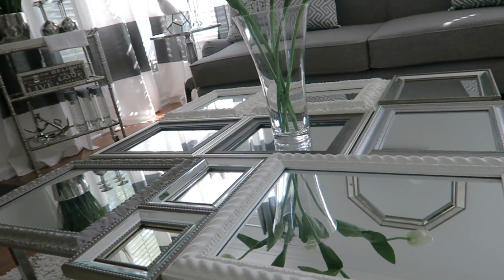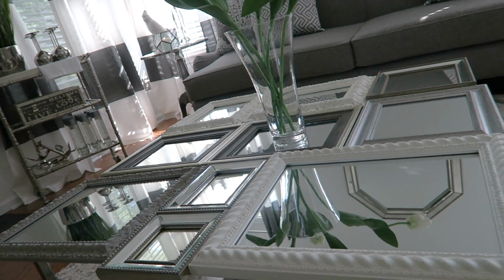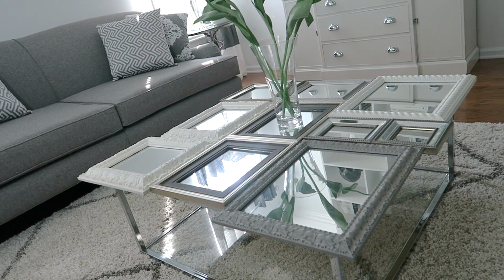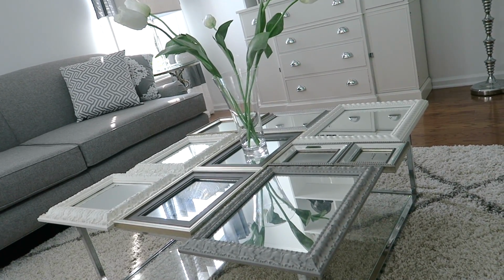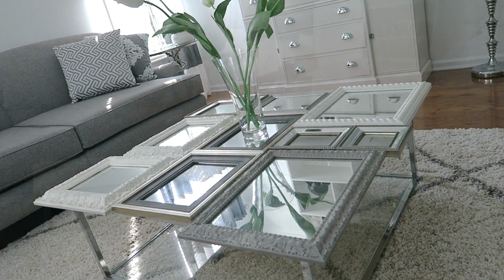And so with this makeover, I was like, I'm bringing back the mirrored table, because I wanted something whimsy in the room. I wanted something fun. So I made this, and it's just fun. It's just something different. I wanted to put a little piece of character in the room, and I thought this was a fun, whimsy, out of the box way to do it.